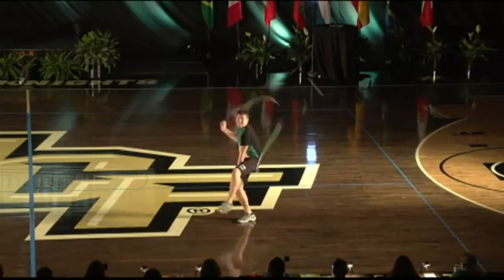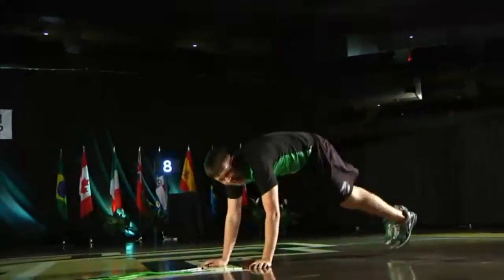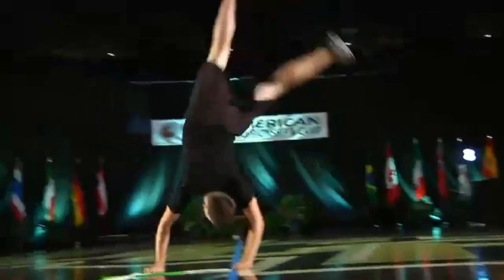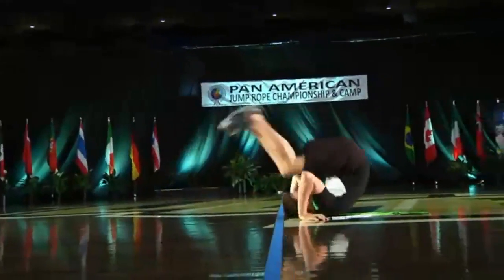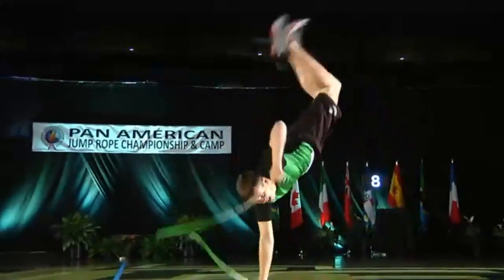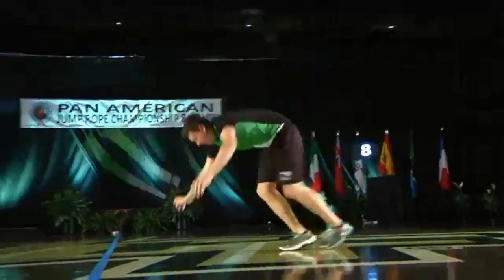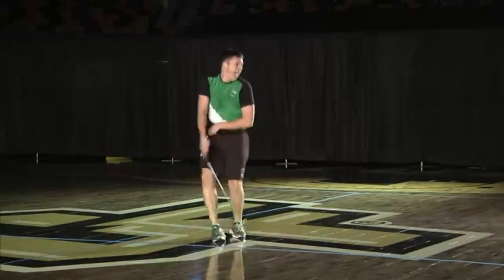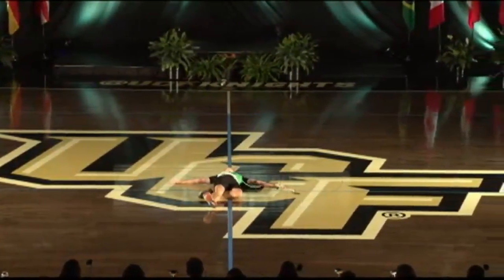Good rope release. 2 of them in a row. Very good. He has good presentation right now. Keeping it clean. That was a very good one-handed frog with a high hand, showing that he's not scared. He's very confident in that skill. Good leg grab rope release into a slam dunk, and he's done.